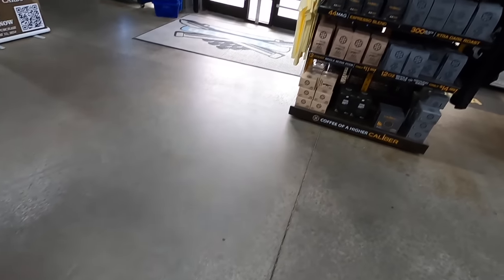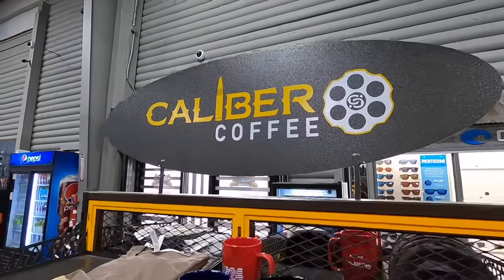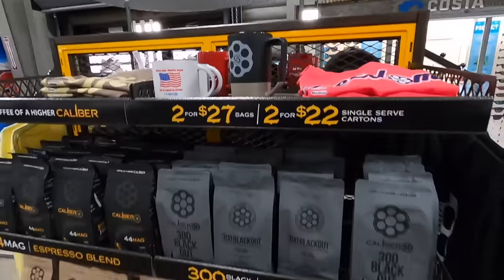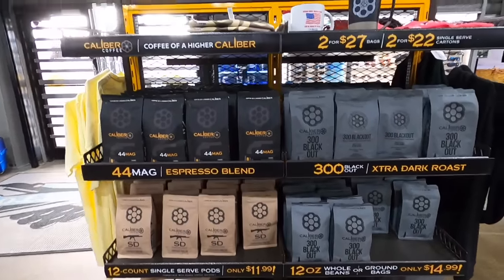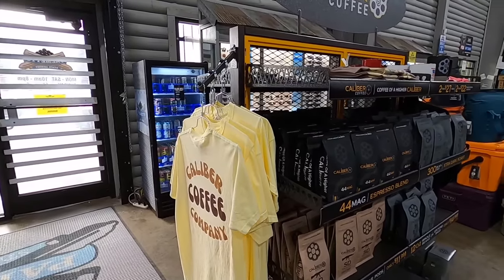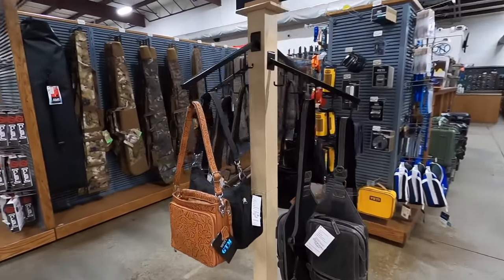Of course, you know, Palmetto State Armory has that coffee business going, which is Caliber Coffee. I noticed they really, really show that on the Palmetto State Armory website. So this is it right here. And of course they have it in the store here too. So we have lady bags right here.